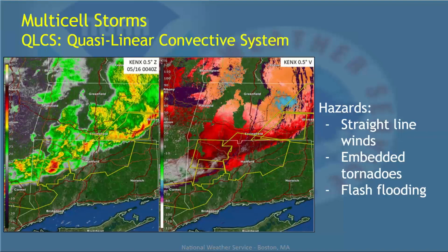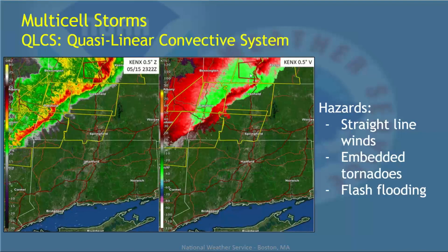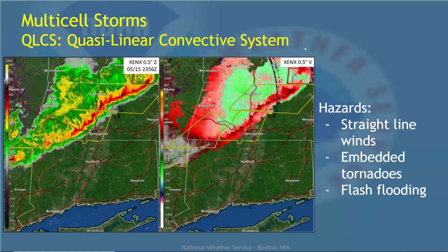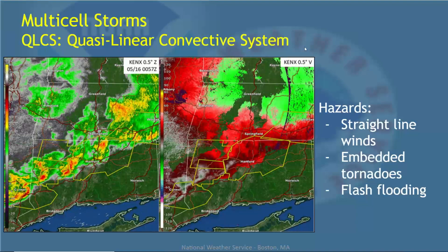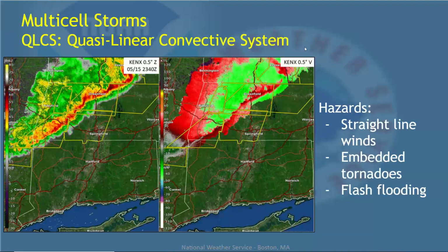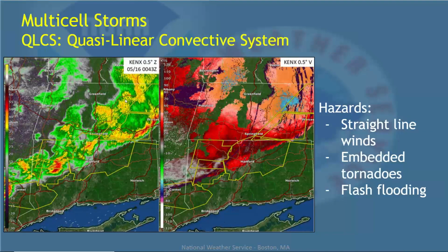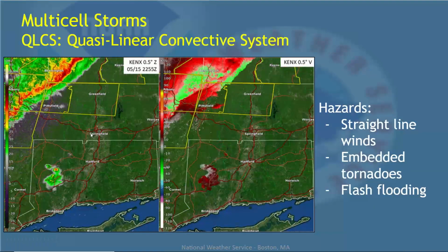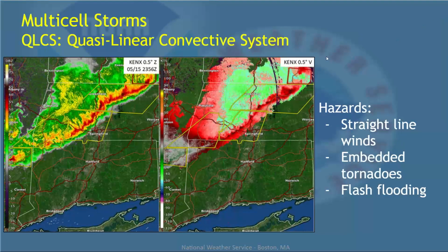So this is looking off the Albany radar. You can see we have reflectivity on the left and velocity on the right. Typically, the hazards with these are straight line winds, and usually the higher end wind speeds, 70, 80 miles per hour. Occasionally, we can have embedded tornadoes under the right circumstances, and even flash flooding behind it. Notice we've got this initial line, but there's a lot of heavy rain also behind the main line of storms, which can bring flooding once that initial line moves through.